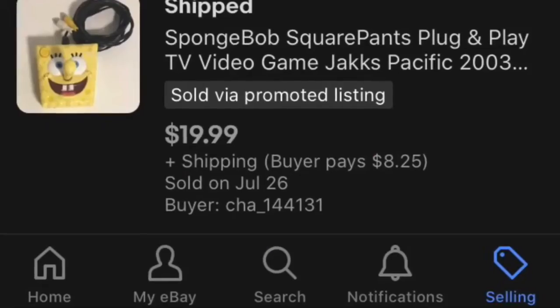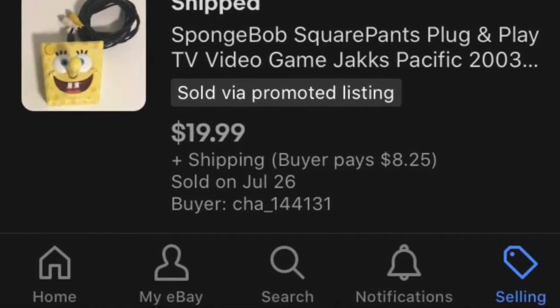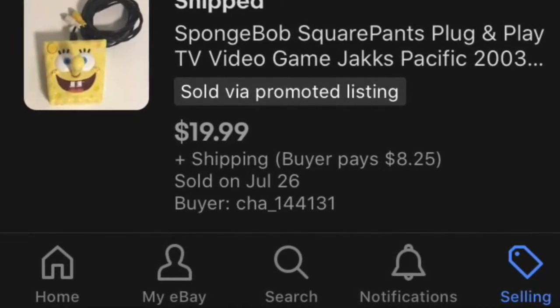Next item, SpongeBob SquarePants Plug and Play TV game. Jakks Pacific 2003. This is tested and working, and I paid 50 cents for this at a garage sale, and I sold it for $19.99. Plug and play games, some of them go for big money. It's just crazy. Those and Tiger Electronics games.